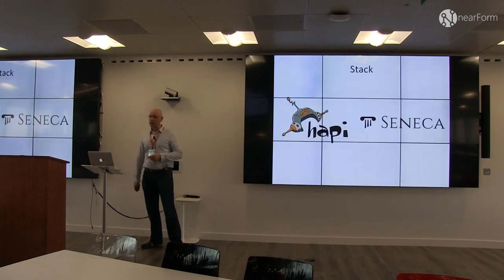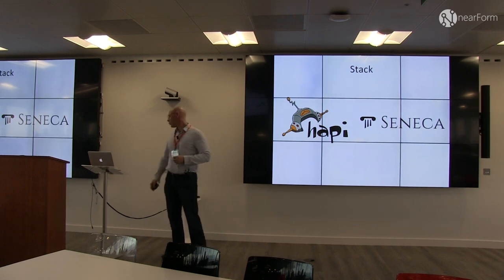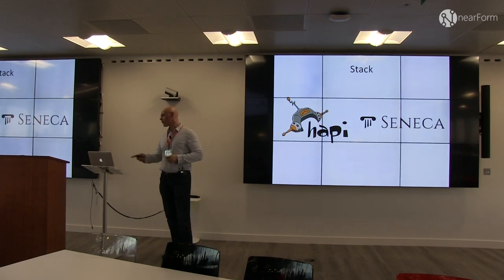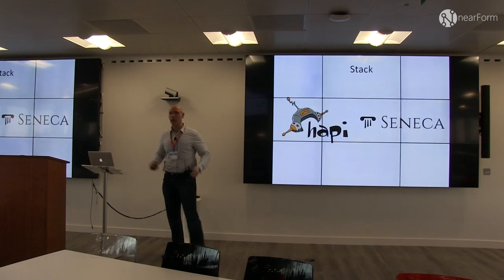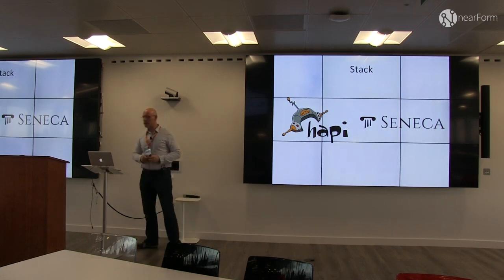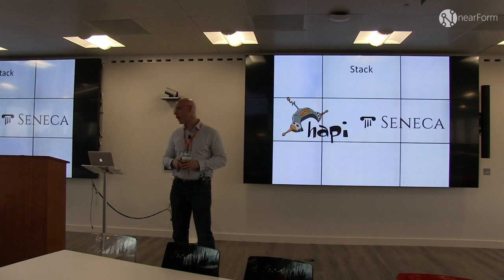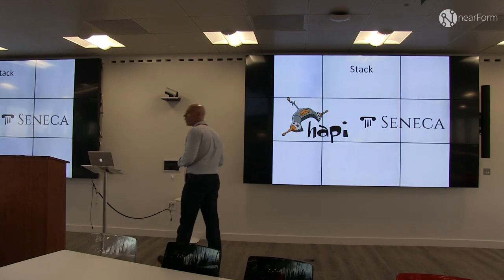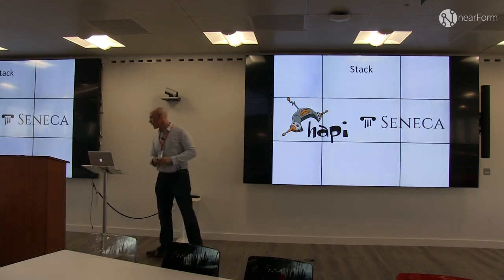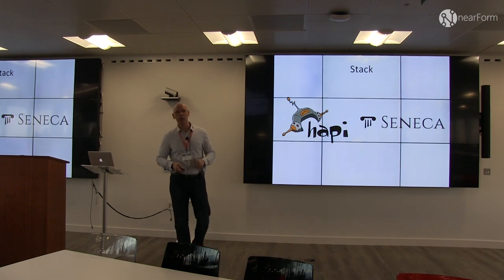So just a quick word about the stack that we use on most projects. You're probably familiar with both of these frameworks, Hapi and Seneca. Everybody familiar? If you use Node for a while, you'll come across both of these frameworks. Hapi is a web framework that came out of Walmart Labs, and has been used very successfully in production by the guys there. And Seneca is our homegrown nearForm framework started by Richard, our CTO.